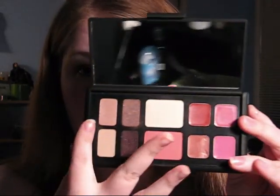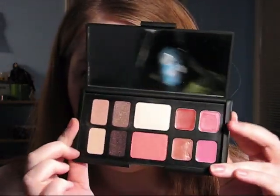Hey guys, this is a really quick review of the NARS Bridal palette as requested by Jenny Sam 26. So, first of all, this palette is a fabulous way to get started if you don't have many NARS products or if you've never tried them before, because it has a great variety. It has 4 eyeshadows, a blush, a highlighter, 3 lipsticks, and a lip liqueur.